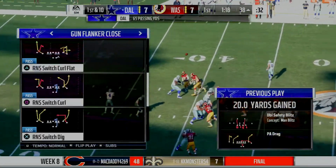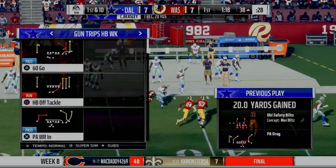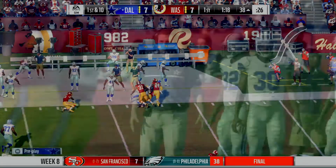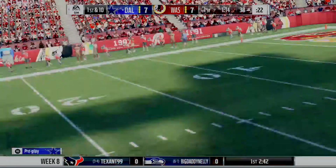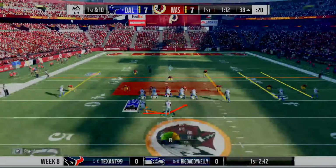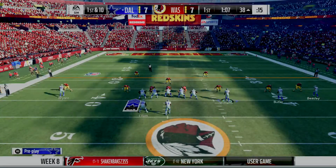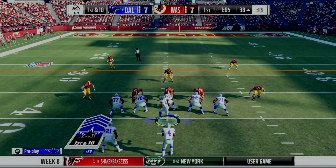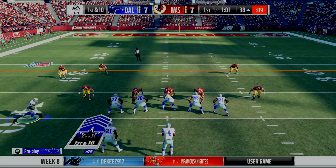Well, if you read man coverage, Brandon, the drag route's a pretty good one to run against it because you're running away from people on it. So after that big play, let's see if they can catch their defense maybe on their heels. And they'll send the slot in motion left. Slot man moves right.